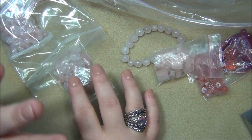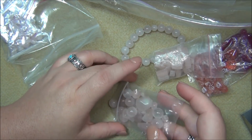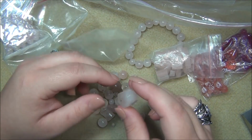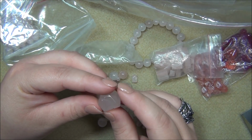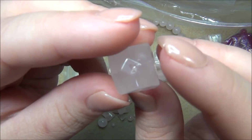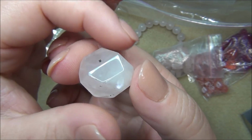But this here was a huge hoard of beads that I got. All kinds of goodies. This is a mix of rose quartz beads. This one here, I guess it's a star cut bead. I don't know. It's enormous. It's the biggest one I've ever seen. I only have one strand of star cut beads in my stash. But look, right there's the hole. Isn't that gorgeous? It is giant.